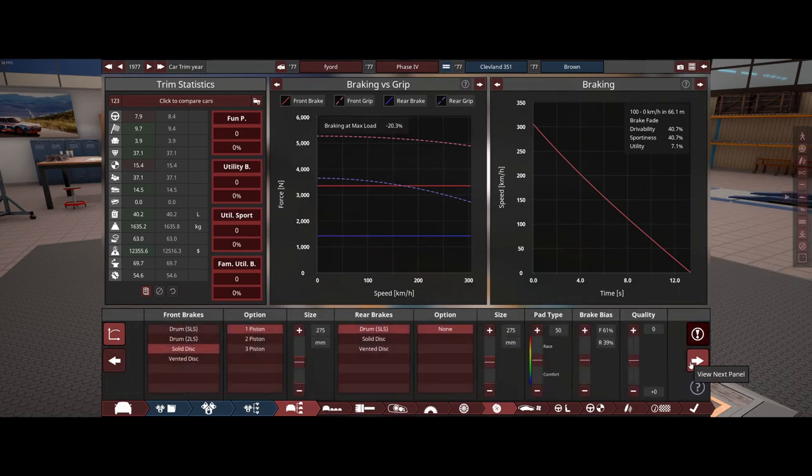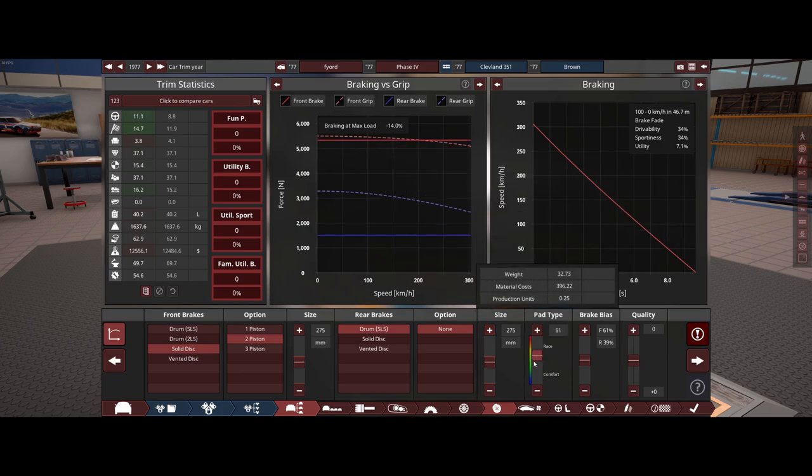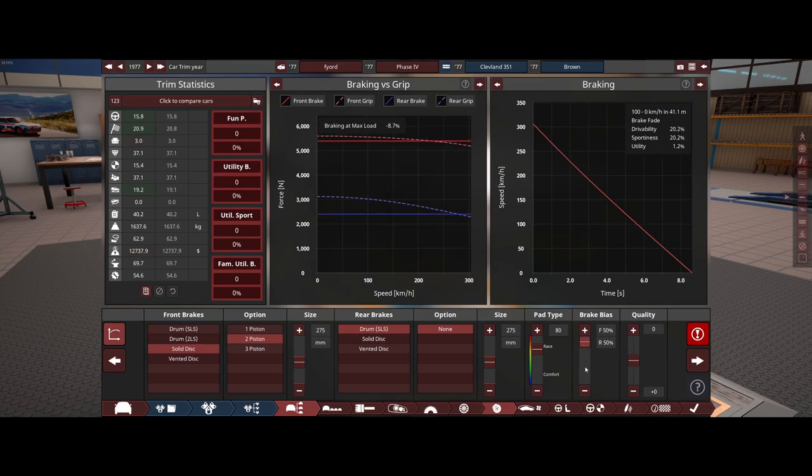Let's have a look at our brakes. Oh dear God. We unfortunately don't have the information as to what sort of rear brakes it ran. So we're gonna keep running with drums and we're just gonna increase the brake pad type because this was a race car and then set it to the rear. That's as good as we can get though.